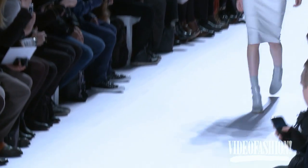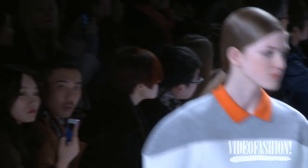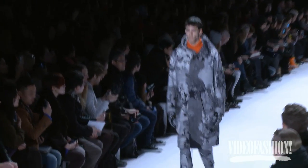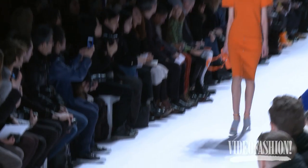There's a lot of volume and the outerwear is very cocoonish and protective. There are different layers in them so that you can wear them separately, and then all the insides are very ill-fitting as well. I think the idea is comfort but still staying sexy at the same time.